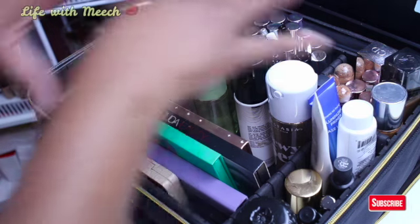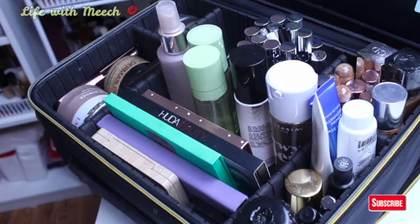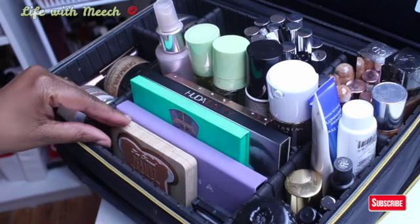So, all of this is my makeup that I have to choose from for next week. I'm going to go ahead and run through them real quick so you see what I am going to be working with. Okay, so let's go ahead and get started. We're going to start in the front, might as well, with eyeshadows.